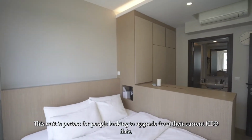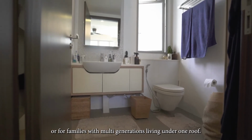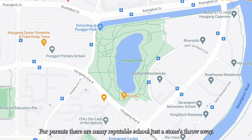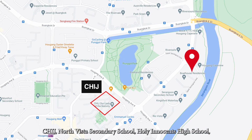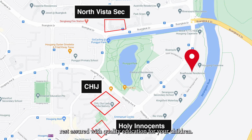This unit is perfect for people looking to upgrade from their current HDB flats or for families with multi-generations living under one roof. For parents, there are many reputable schools that are just a stone's throw away. CHIJ, North Vista Secondary School, Holy Innocent High School. Rest assured with quality education for your children.